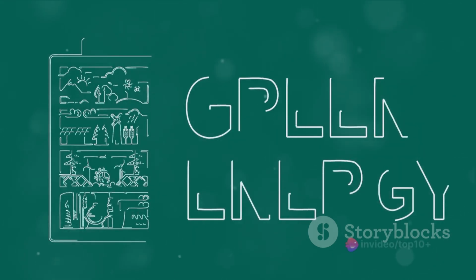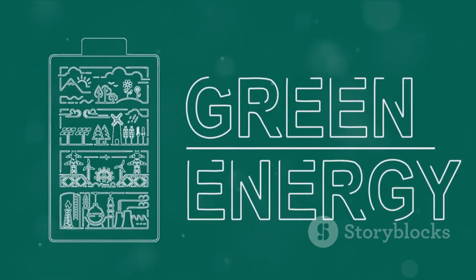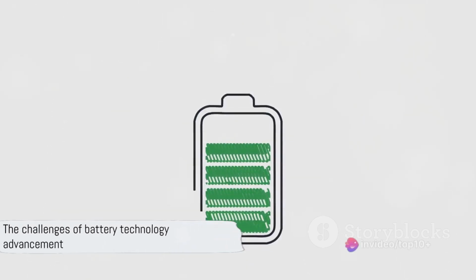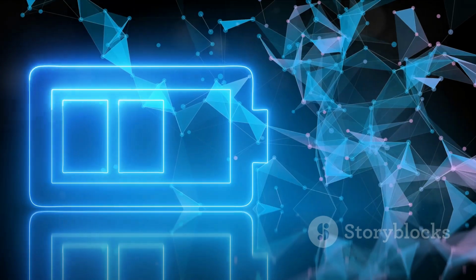The batteries of the future will not only be more efficient and powerful, but also more sustainable. Research is underway to develop batteries from environmentally friendly materials, and efforts are being made to improve battery recycling. But like all technological advancements, these developments will take time. It's a journey filled with challenges and hurdles. Yet, the potential rewards are immense.